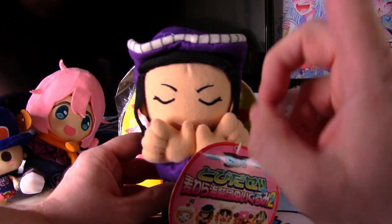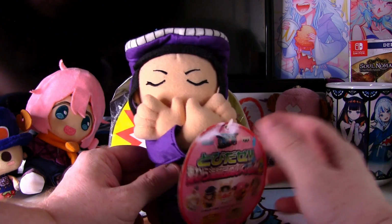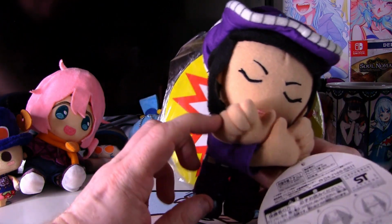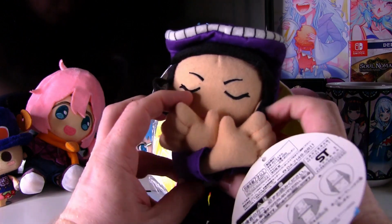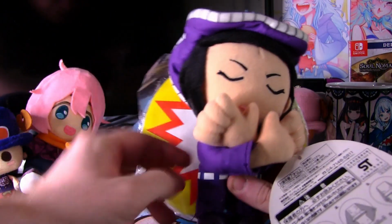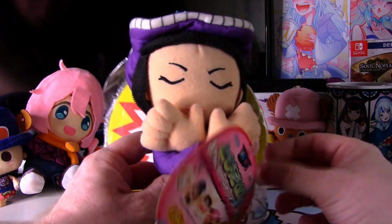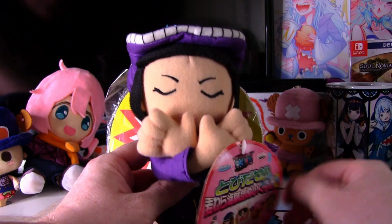Next up we have, I believe this is the very first Nico Robin plush that they did. So this is her actually using her powers, something that you never ever see, and she just looks so calm and nice about it all. I don't know, and there's an impact behind it. I think the idea is that obviously she's using it as an attack.